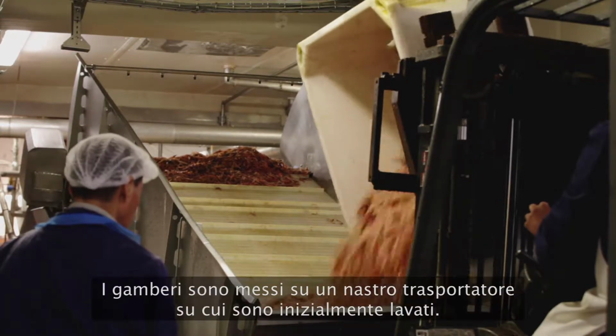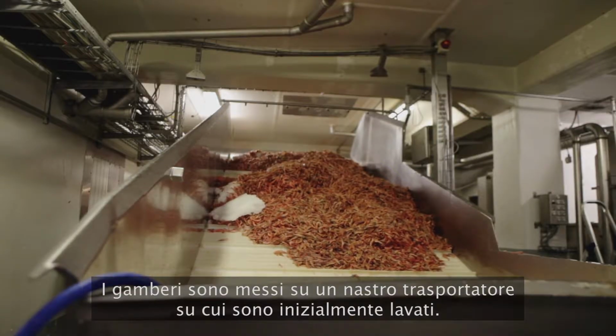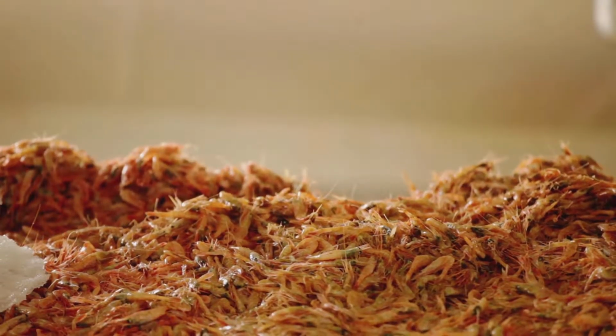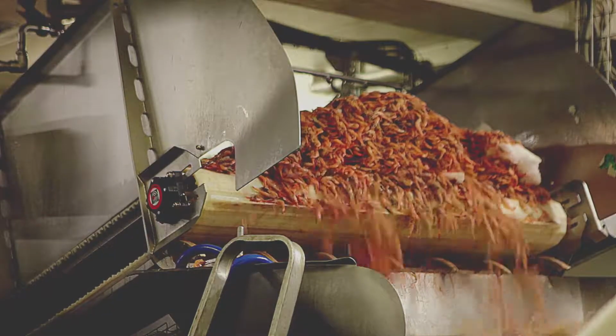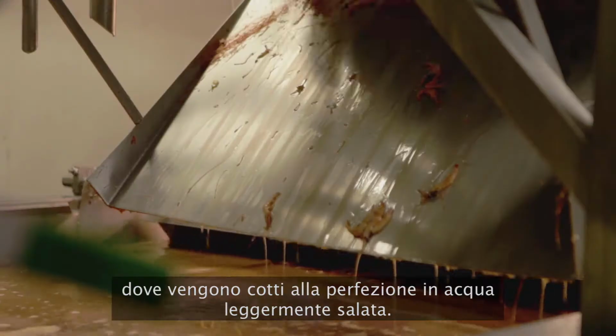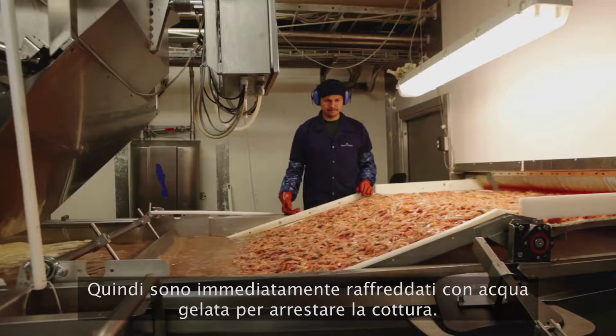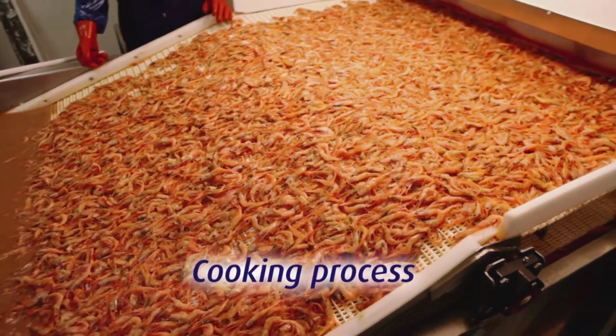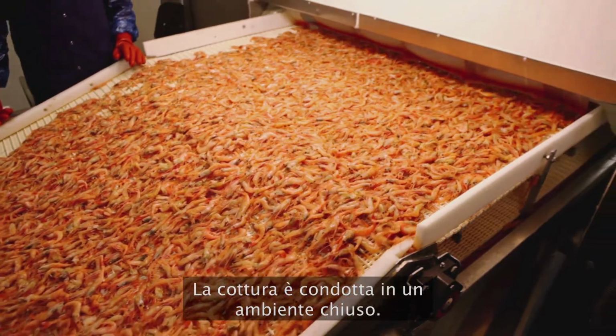The prawns are fed onto a conveyor belt where they're first washed and then taken directly to the cooking section. They're cooked to perfection in lightly salted water and then immediately cooled with ice-cold water to stop the cooking process. The cooking is conducted in a closed environment.